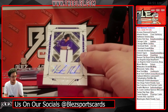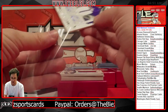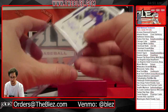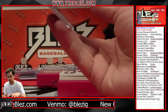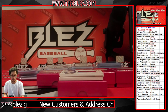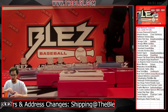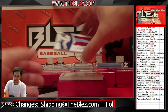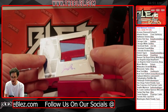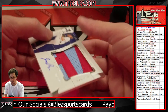Hunter Goodman, 10 out of 49 for those Rockies. He might fit in at 100 there. Hunter might fit in at 100, and he does. Joe Ryan on the RPA to 99, 56 out of 99, going to the Twins.